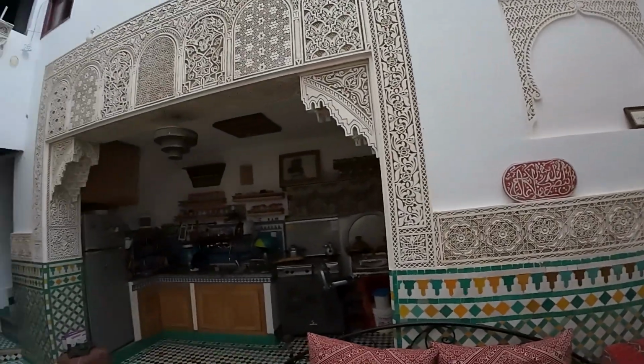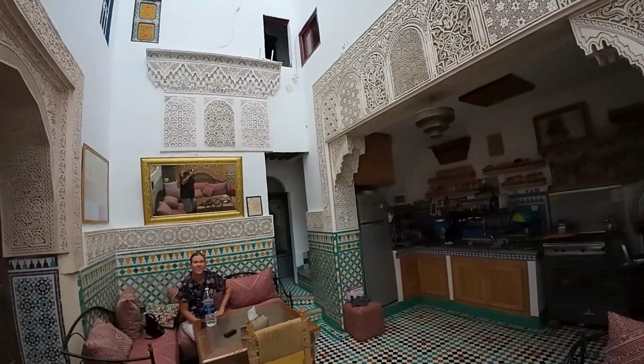So this is his Riad. There was an option to stay in a place like this in the Medina, but we wanted to get outside the Medina. And actually, this is the first city in Morocco that we didn't stay in a Riad. We decided to stay in a hotel here. So we were just talking about how this is a World Heritage Site. So is Marrakesh. So is Ait Benhaddou, the old fort that we went to. So we've been seeing a bunch of them on this trip.